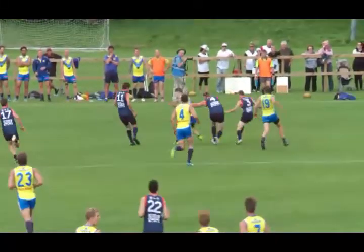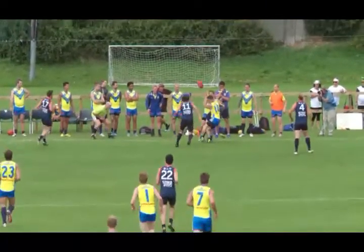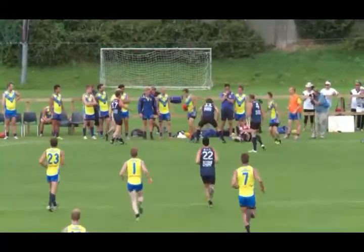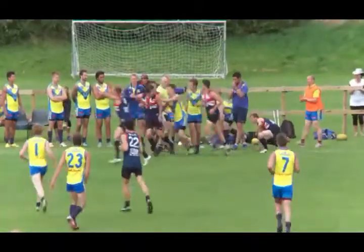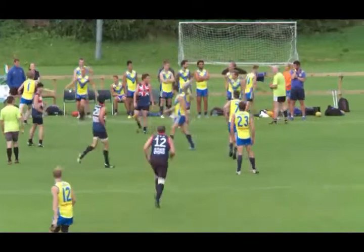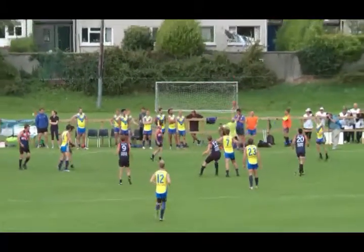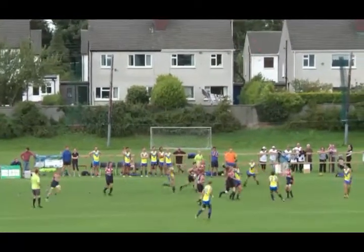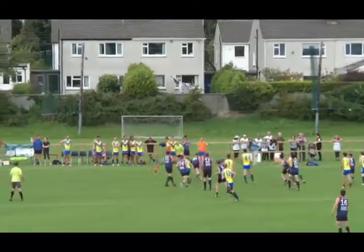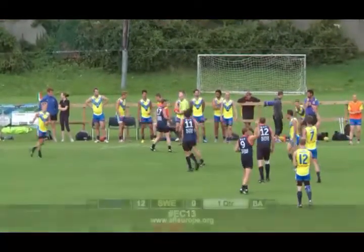Here we go by the Swedes, moving the ball sharply. It is hot and hard out there. Number 3 for Great Britain. That's Alistair McKinnell. He's a speedy little short forward man who did quite well last round. Kicked a goal himself, I believe. This ball's going to be thrown in up on the wing. Scores are Great Britain 2 goals. Sweden yet to score.